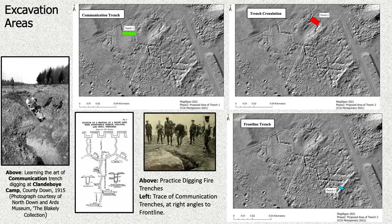The image on the left here shows you the art of entrenching at Clandeboye Estate in County Down during 1915, where these lads are actually cutting out a communication trench. And then the other image just to the right of the diagram shows them digging a fire trench on Salisbury Plain.